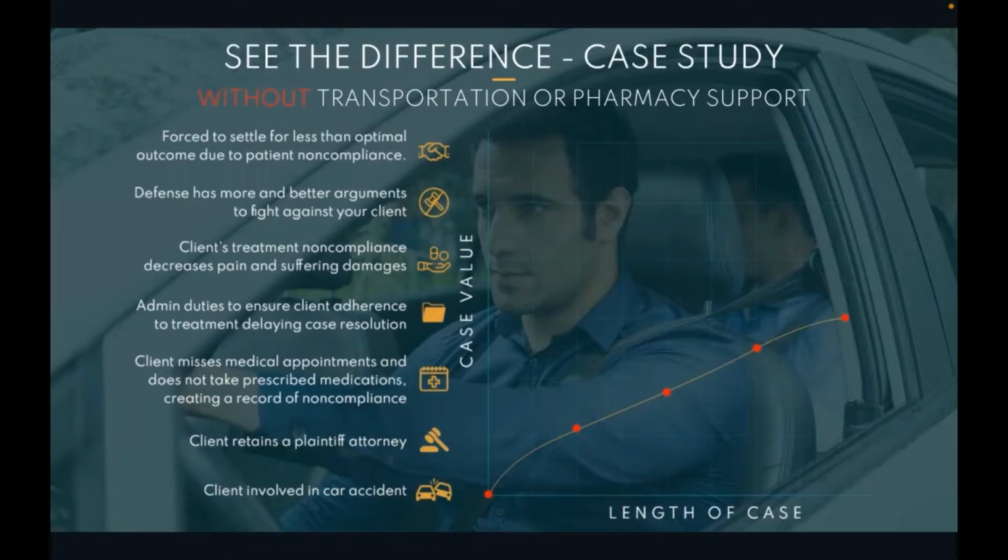And without transportation or pharmacy support, a case can definitely become harm, because when a patient gets into an accident and they have a record of noncompliance, like Dr. Tauber already referred to, a lot of admin duties are having to be done at the personal injury staff level to go and make up for this gap in treatment. Oh, we got to get this person in to see the doctor right away. Oh, they're not taking their medications, they're scrambling. There's a fire that they have to put out that could have been prevented in the first place.